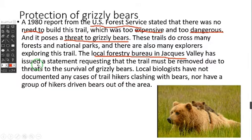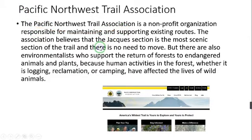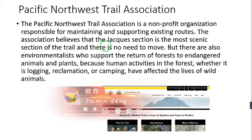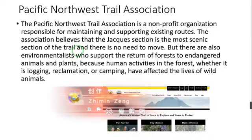The Pacific Northwest Trail Association is a non-profit organization responsible for maintaining and supporting existing routes. The association believes that the Selkirk section is the most scenic section of the trail and there is no need to move it. But there are also environmentalists who support the return of forests to endangered animals and plants, because human activities in the forest, whether it is logging, reclamation, or camping, have affected the lives of wild animals.